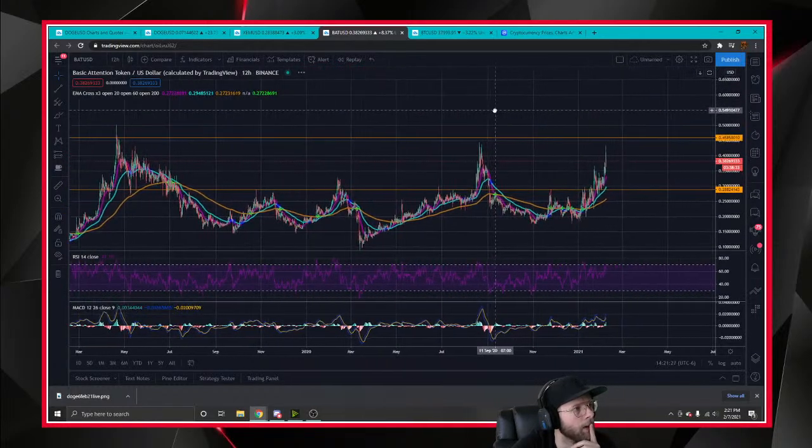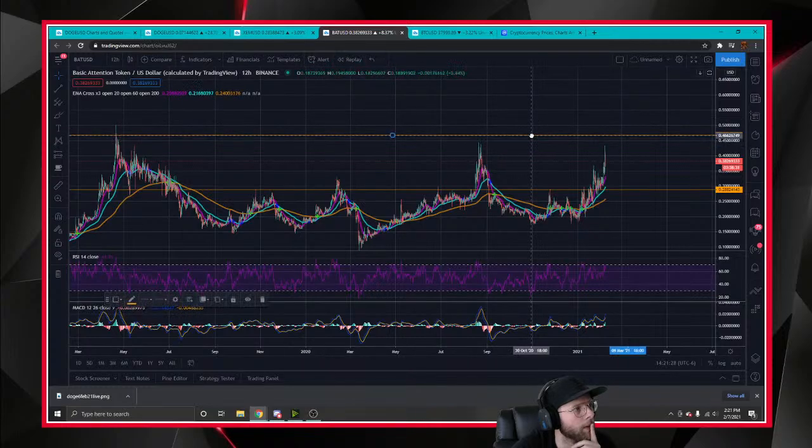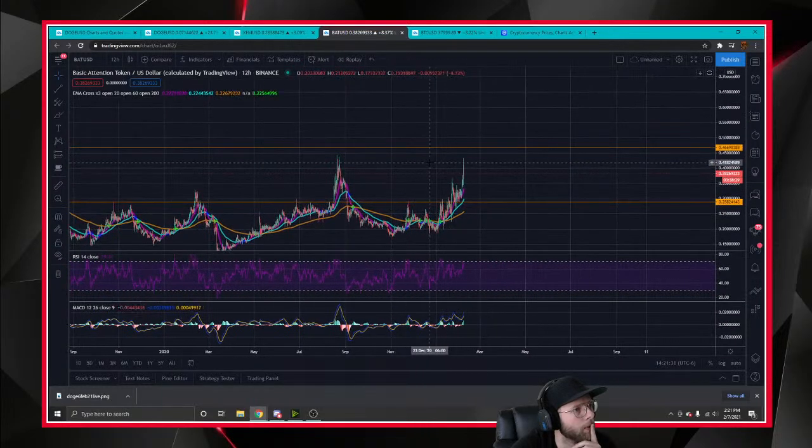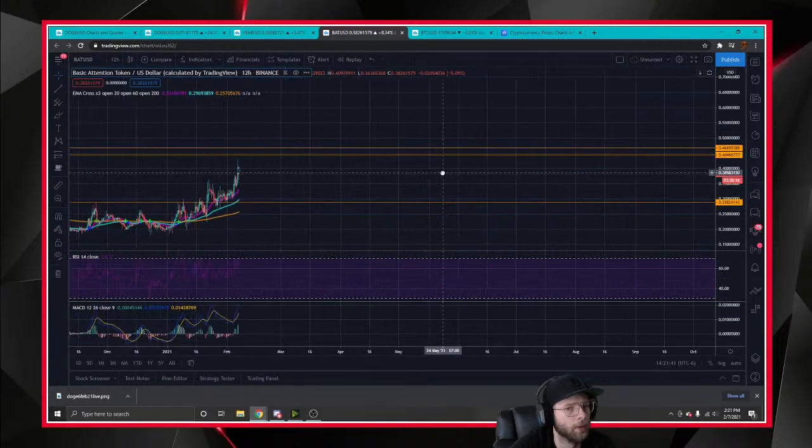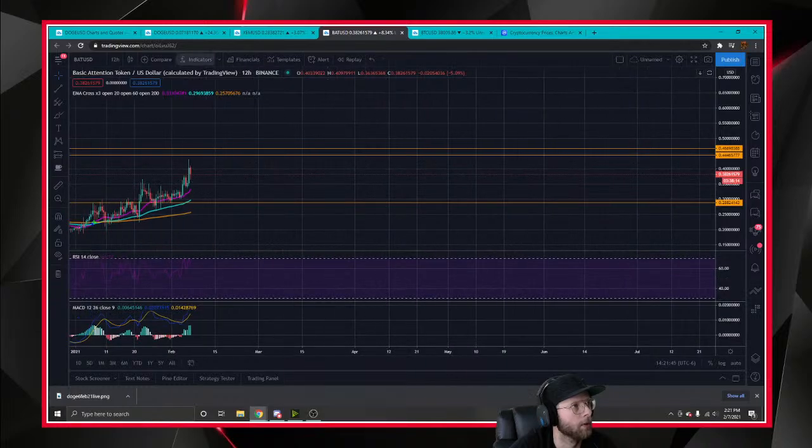Previous high, got one here. So one here too. So we're going to probably be a little range bound in this area, do a little playing around, a little retesting, but overall it's looking like it is just going to continue on.